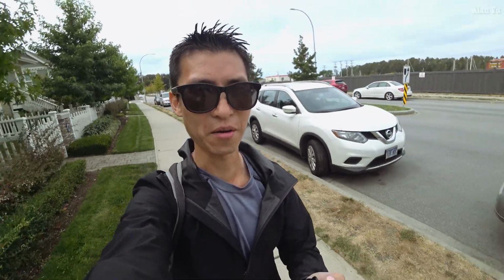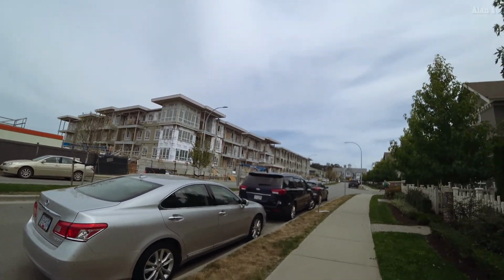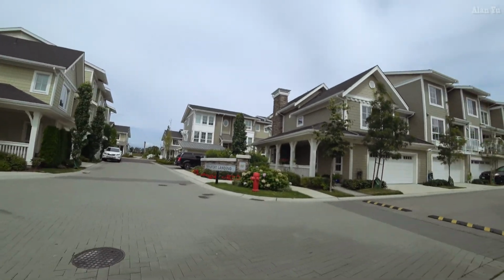Okay, this looks like the area where they want to capture the real estate property, but I guess they have so much construction still going on. They have this specific building that's finished. Yeah, I can see airplanes taking off from the YVR airport from here.